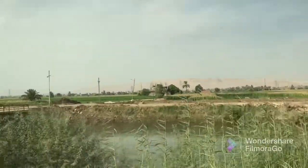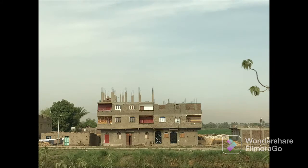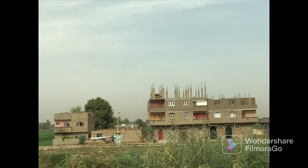Open up your heart. So ladies and gentlemen, on the way to Luxor city, you find a lot of unfinished houses. These houses, as you see before you, are owned by the farmers, and sometimes when they don't have enough money to finish the house, they leave the unfinished houses, of course, for their kids. When they grow up afterwards, they can build another floor or another apartment above their parents' houses and live above them. So this is the reason why the farmers leave the houses unfinished.